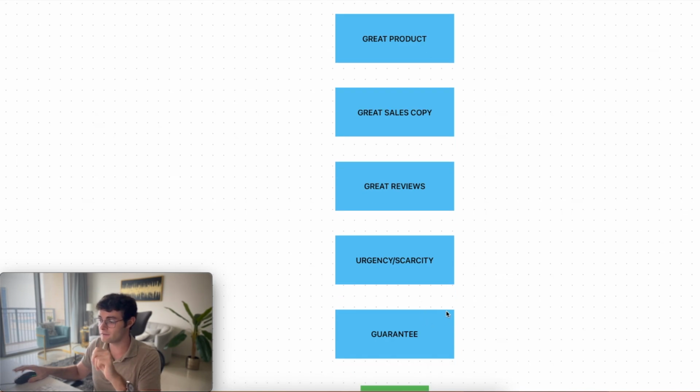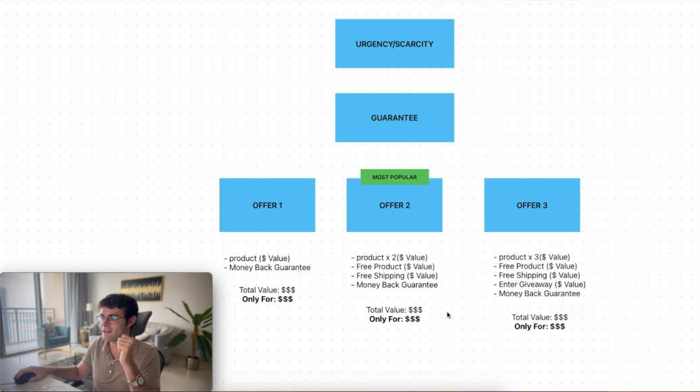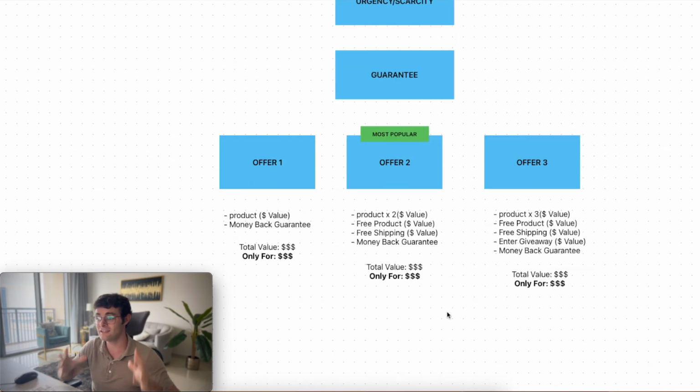Next thing is guarantee, so that we can essentially take away all the risk and make sure that they take action right now, once again. And then this is my favorite thing to talk about. It's this tiered structure, and this works super well.